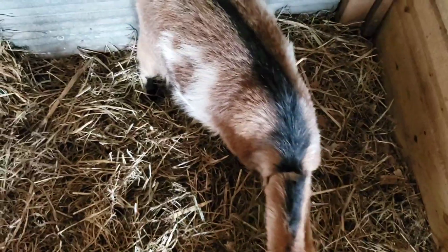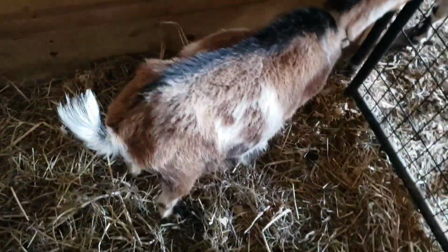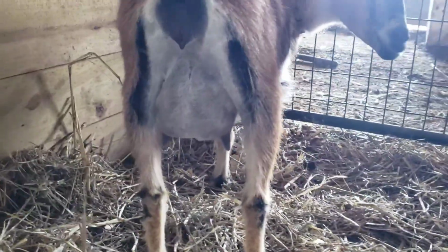Well, guys, I'm out here checking on Floppy. It's not going to be much longer now, and I wanted to show y'all. So she is in early stages of labor. Her bag has definitely come in.